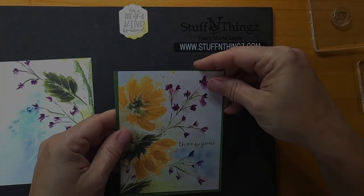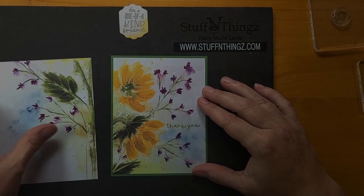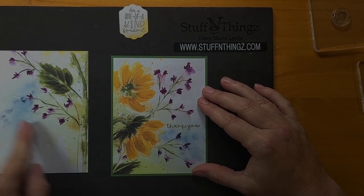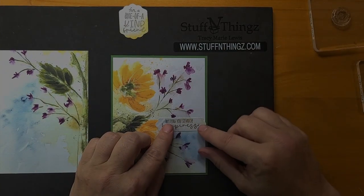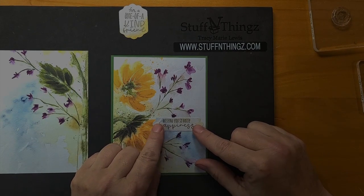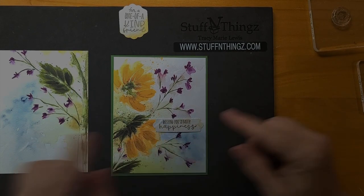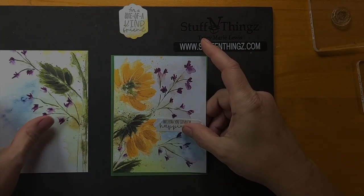you would have an instant card just by stamping the thank you. You could even stamp something over here. And then you could instead add a layer, pop this up, which I have not done yet. And that would make a nice card on the simple side, not anything too fancy.